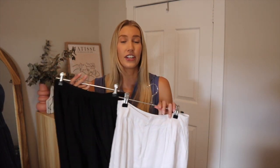But yeah, linen pants are a great bottom to pair with those button-up shirts that I showed before. Or else if your school is a little bit more casual, just some sort of blouse or even a t-shirt looks really nice. So yeah, I just feel like they go with everything. So get yourself a pair of linen pants if you haven't already.